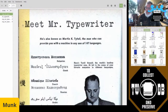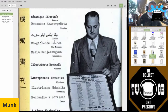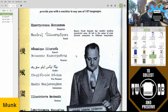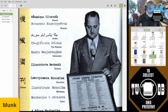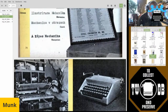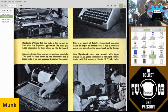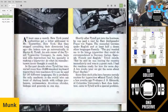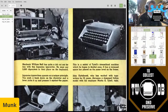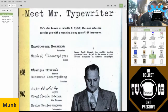Martin Tytel. Yes, there he is. I thought I'd show this because I picked up this article not too long ago. This was Martin Tytel. He was a dealer who would basically make any keyboard that you wanted on a typewriter. That was kind of his specialty. And he even designed his own typewriter. This one right here. If you ever see this, there's one in the world. That's it right there. Built by Martin Tytel. He could do like 147 different languages. He would put any kind of typeface he wanted on a typewriter and modify the machine to work with it.